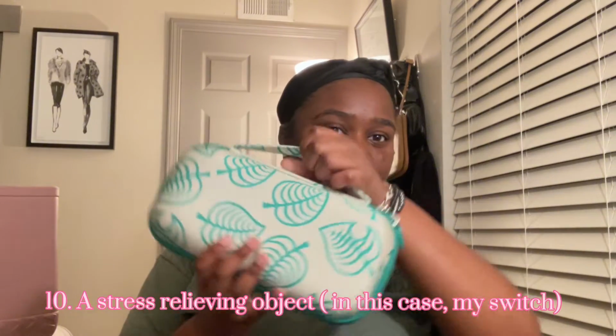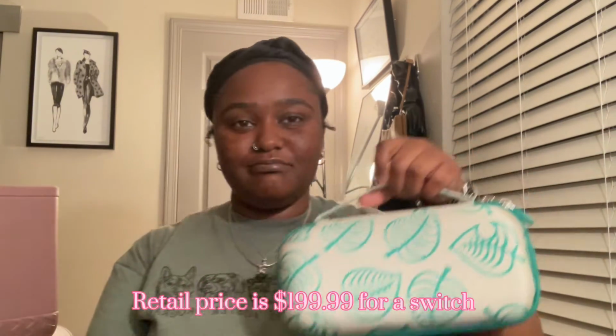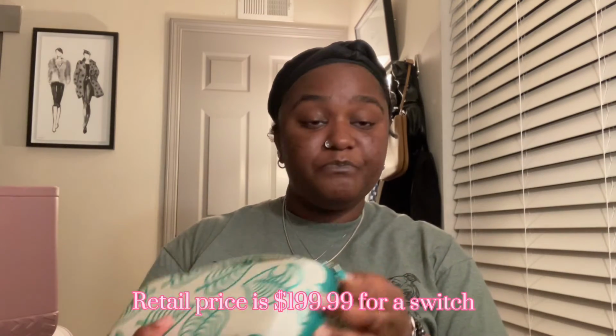This is my Nintendo Switch case. My bestie just got me the case for my birthday. Tell me this is not eating. I'm gonna just leave it there. But I have a Nintendo Switch, and this is how I pass time. So I'm showing you this to imply that you need to have some kind of stress reliever item in your life to eliminate a long day in vet school. What is vet school? I don't know. We don't need to know that sometimes. Sometimes we need to forget. And I forget with my Switch.